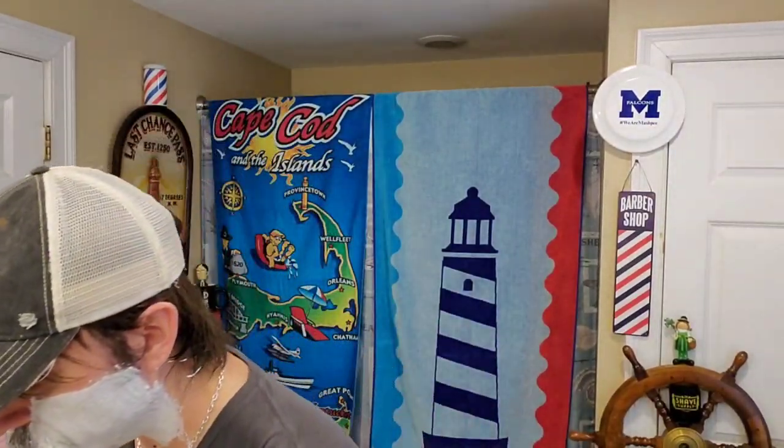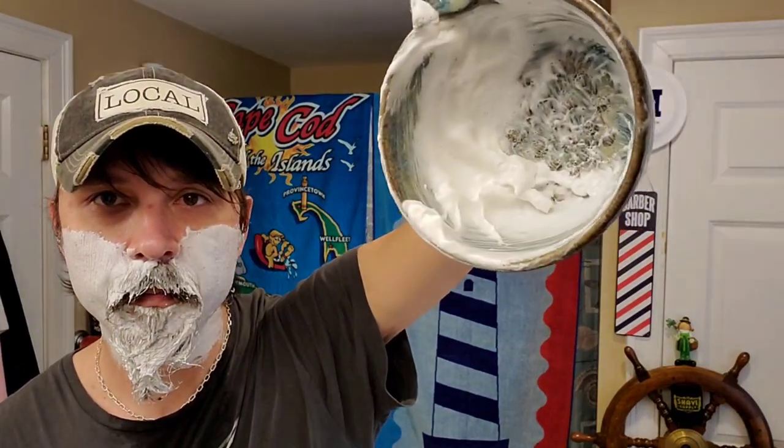Suds are still in the mug. Hanging on there. It is drying a little. That might have been me. Not adding enough water. Yeah, look at that. I think it was. Go ahead and get under the chin, under the neck, move that out of the way. And here's the mug just sitting there. Lather doesn't dissipate at all. There's some good stuff.